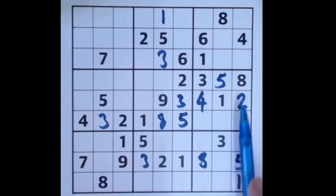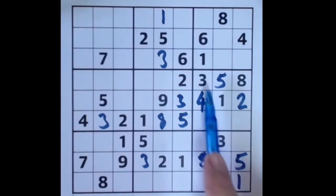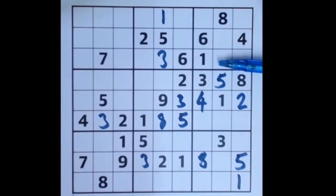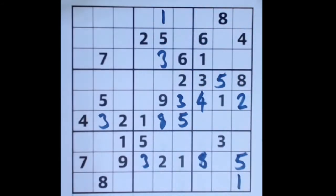3, I should have done this a bit earlier while I was doing the 3s probably, but there's a 3 in this column, 3 in this column, and a 3 in this row. So blocking here, and blocking here. So 3 has to fit up here.